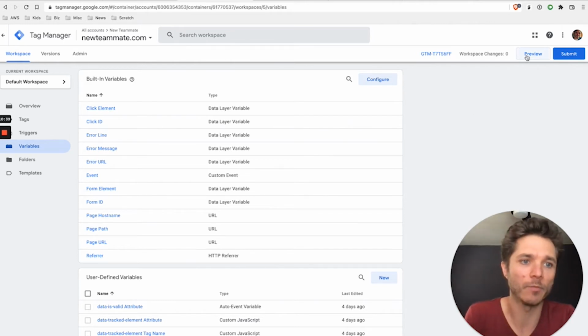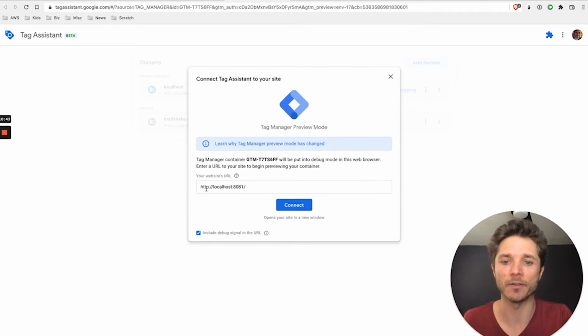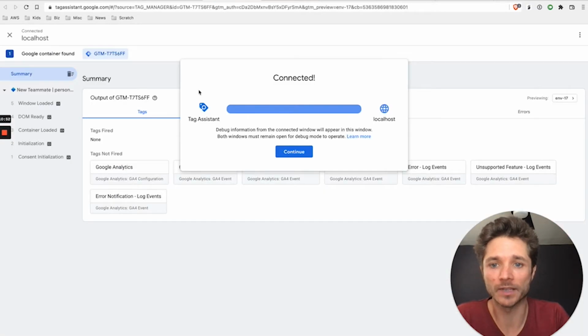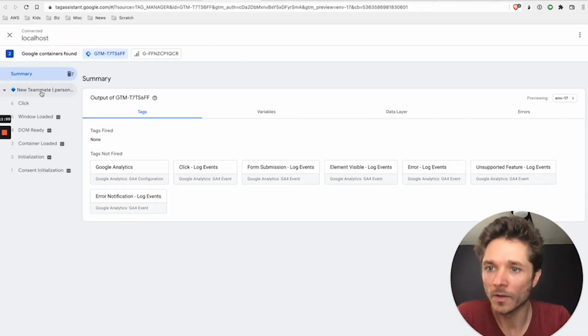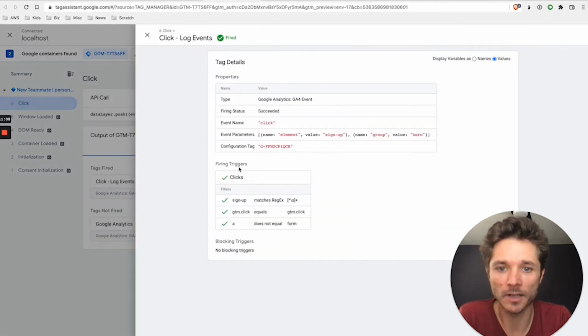They have this great preview option where you can basically see what tags get fired. This is my localhost, my development environment, and now anything I do here is going to show up on this side. So if I click on start for free, and click on this session, there was a log events tag fired. See, the click is here, the element is sign up, and the group is hero. And so there we go.